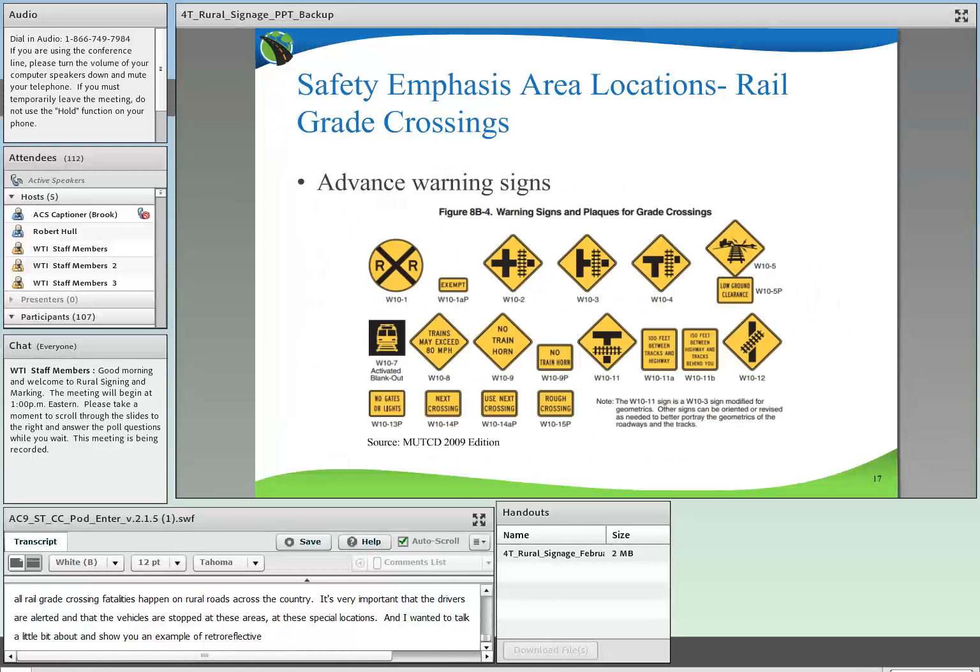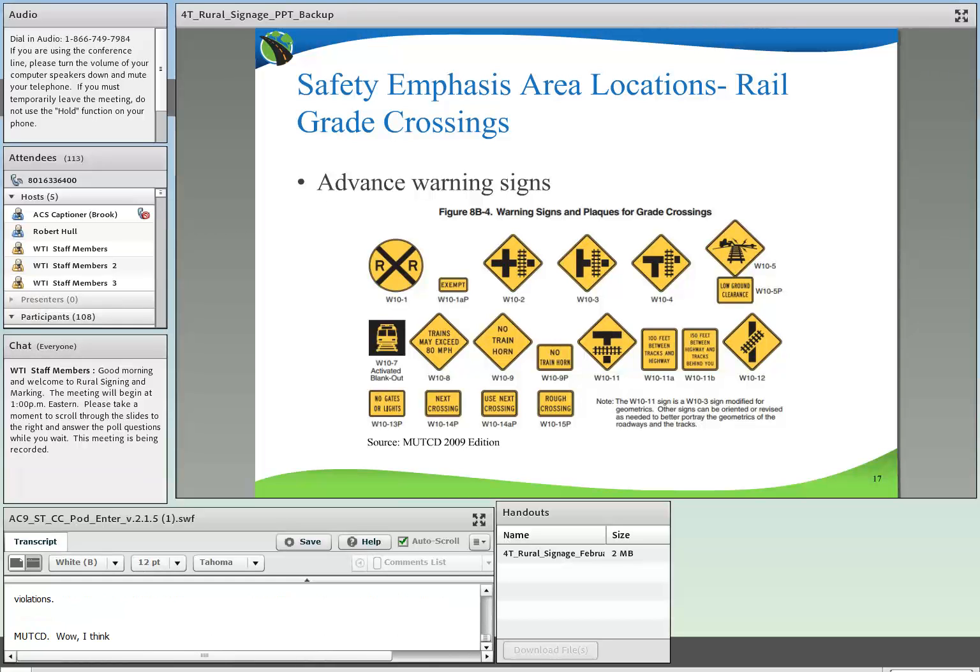In the MUTCD, I seem to have lost it, there it is. The MUTCD does show advanced warning signs for rail crossings, and there's information on how these are all used in the MUTCD. It's again very critical. These are areas that can result in very severe and often fatal crashes.